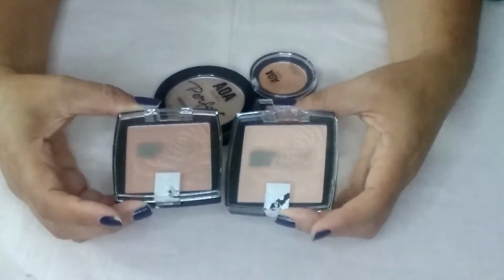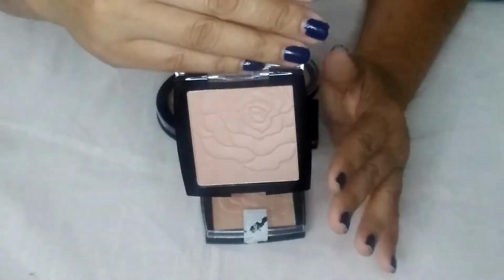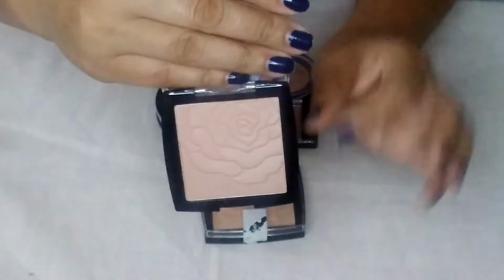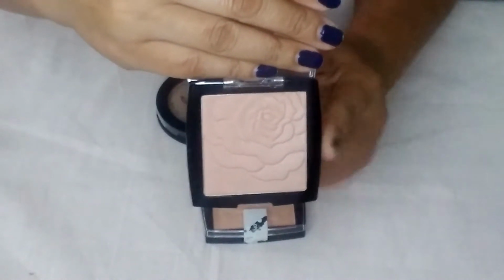These two are the newest ones to my collection. These are from Malibu Glitz. If you go on the website on Shop Miss A, these are listed as being pressed powder foundations, which I find very confusing because these clearly have a very shiny, highlighty finish to them. These do not come off as a pressed foundation.